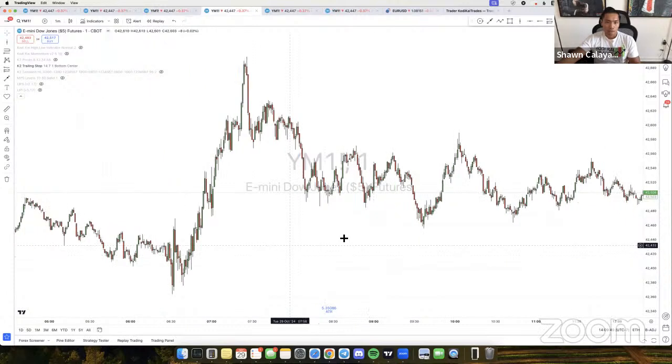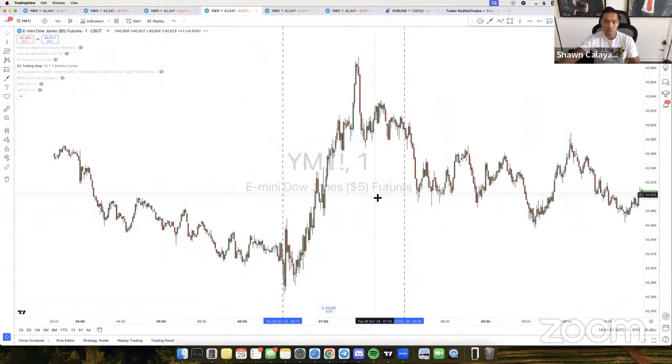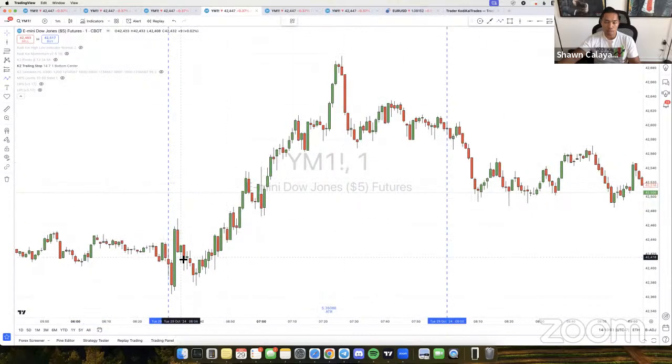Basically, our live trading session is between 6:30 and 8 o'clock, right? This is our live trading session. So this little gap right here is where we take our trades. We're looking for that directional move. Today we had a pretty decent directional move, but lately it hasn't been like this.